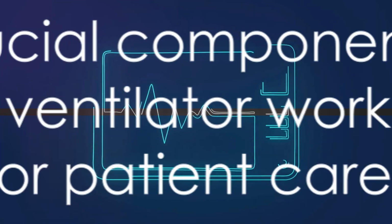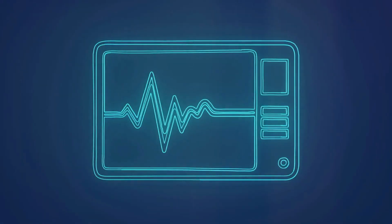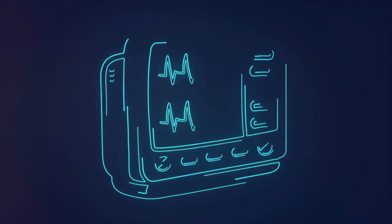So there you have it. The key components of a mechanical ventilator. The control system, power source, circuits, and alarms all work together, each playing a crucial role in ensuring the patient can breathe. They're a testament to the incredible advances in medical technology.